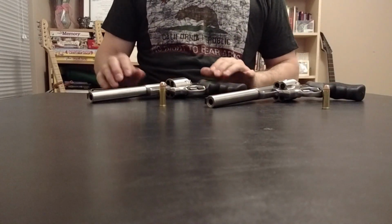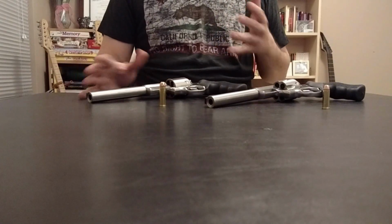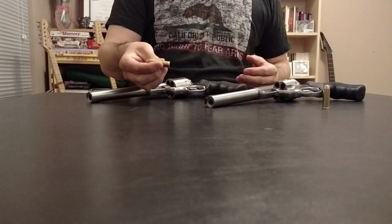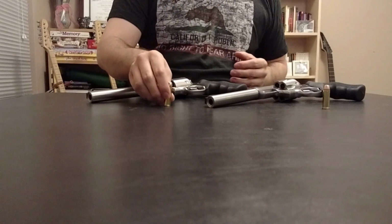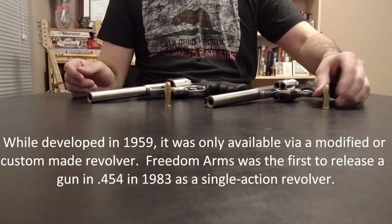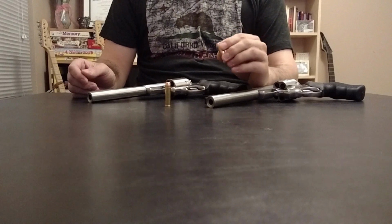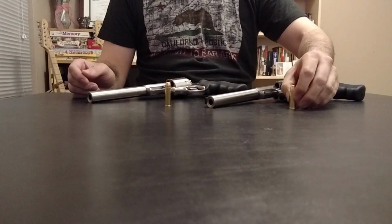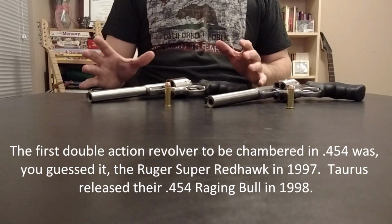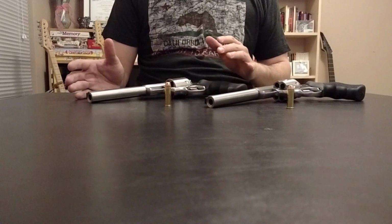I'm really excited to get this, and I'm real excited to actually get a chance to get out and shoot it. Just to give people a little bit of background, if you're not familiar with the round, it was developed back in about 1959, I think is the year it came out. It was developed by Dick Casull. It actually came out only, believe it or not, 4 years after the 44 Magnum, which came out in 55.